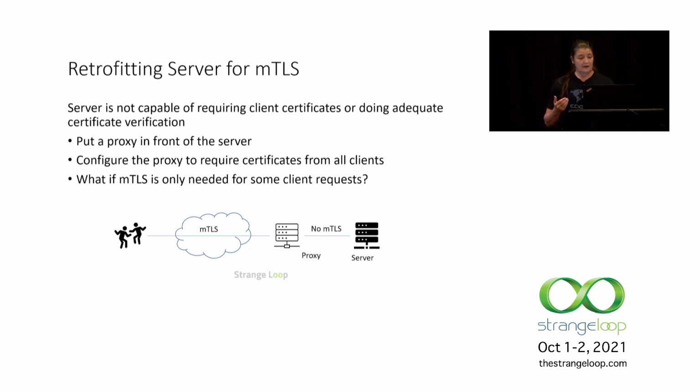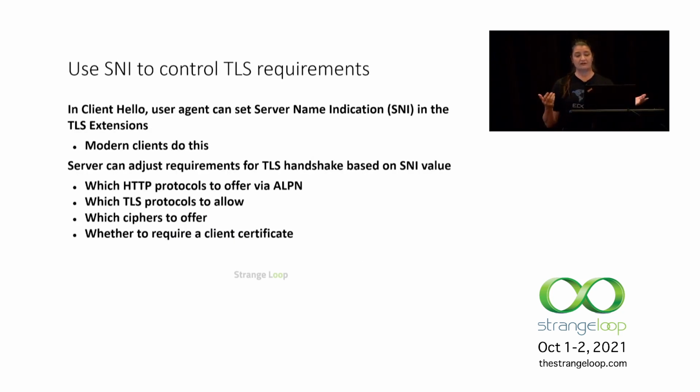So we take advantage of SNI. We do have SNI, which is server name indication. So in our client hello, there's an SNI field, which generally is set to the host that the client intends to connect to. And all modern clients do this, your browsers do this, curl does this, old TV sets don't, and some load balancers don't, but modern clients do send an SNI.